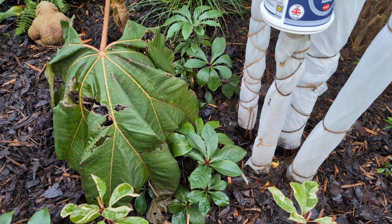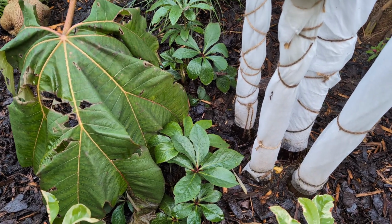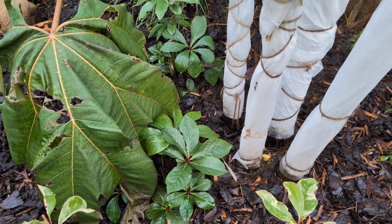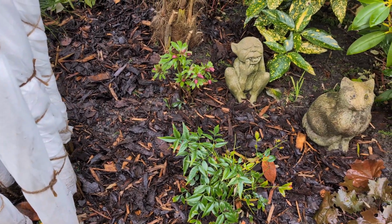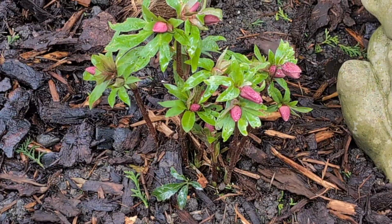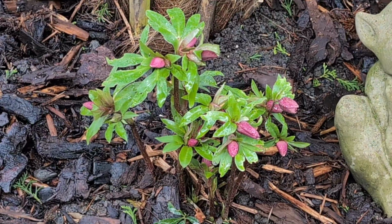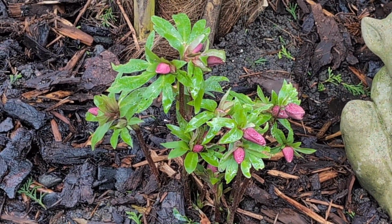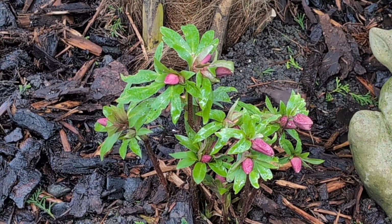And the new hellebores that I planted a few weeks ago by the bananas, they aren't showing any sign of flowering just yet. But just to the other side, where the old plant was, that is full of flowers. And I've trimmed back a lot of the leaves now, and I'm just waiting for the flowers to open. I do love hellebores in the winter garden.